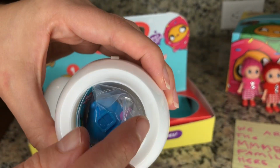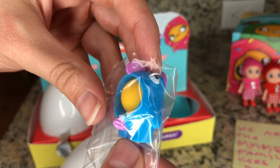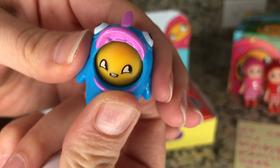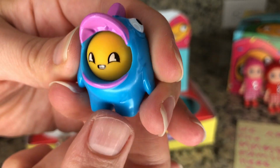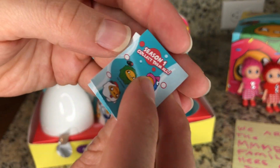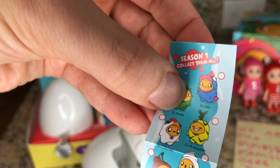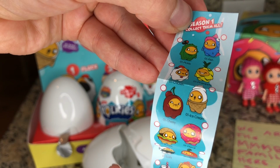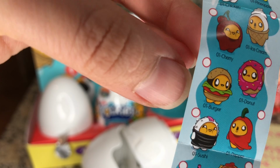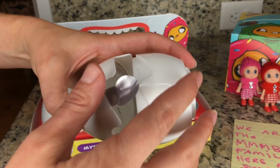Oh, it's the magical creature. Oh my! He's so adorable! It's like a ball. Oh, and he has a cute little face and he's squishy. Wow, he is so cute. Okay, let's take a look at all. This is season one, collect them all. Oh, so it looks like we got old fish. Wow, he's super cute. Look at all the ones to collect. Look at the burger. Wow, that's so exciting.